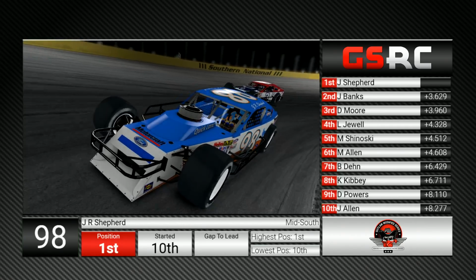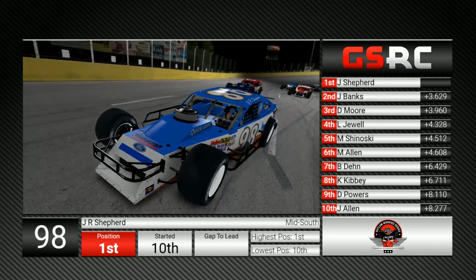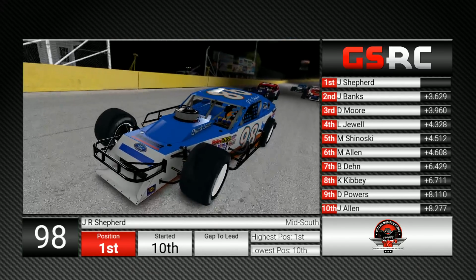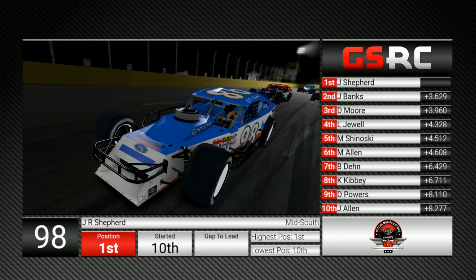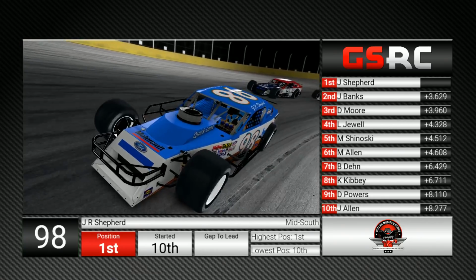Okay, so you won the late model race before this one. Okay, 60 laps in that car. I got to ask, any similarities? Did that seat time benefit you heading into this SK race tonight?